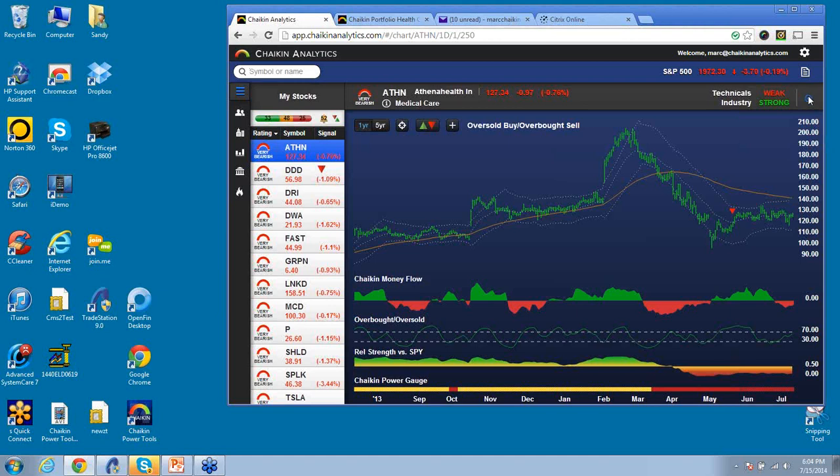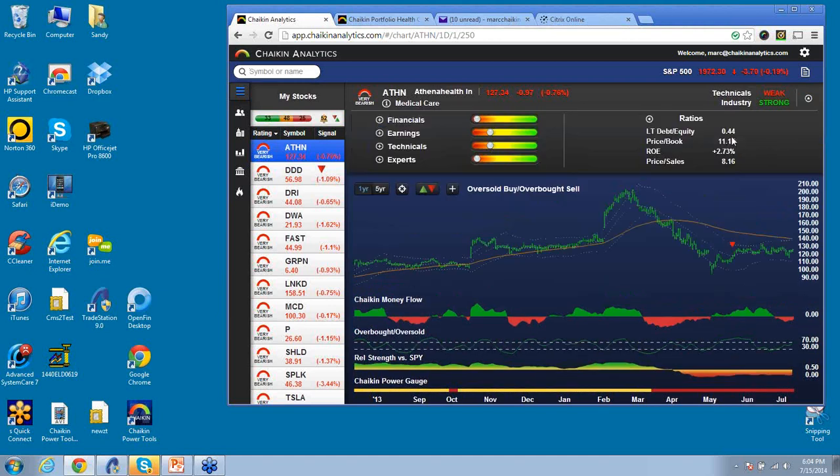They have no earnings. They're selling at 11 times book value, price to sales of 8, and when I toggle to look for the earnings, they really don't have any. There are two ways to report earnings, GAAP and non-GAAP. Giving a generous non-GAAP earnings, they earn 23 cents and the stock is selling at 127.